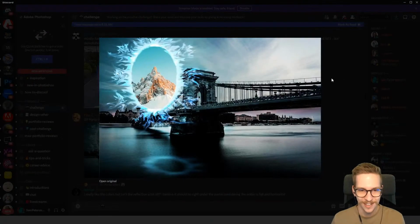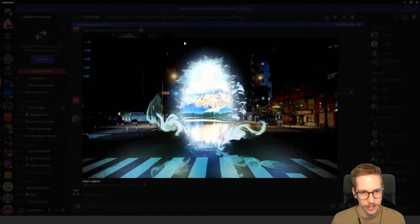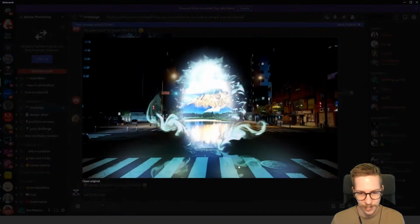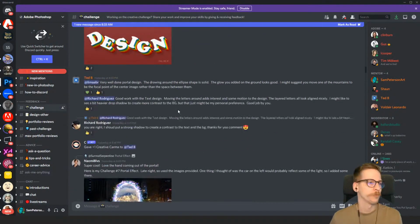Pillar C, this is super cool. I love the icy look of this, a little reflected ring on the bottom. Yeah, great effects. Super cool to just watch people take this and run with it. That one's by Katya. Got the little reflection kind of off the pavement as well. Yeah, excellent work, everyone. Really cool stuff.